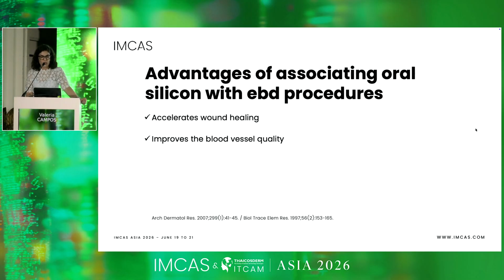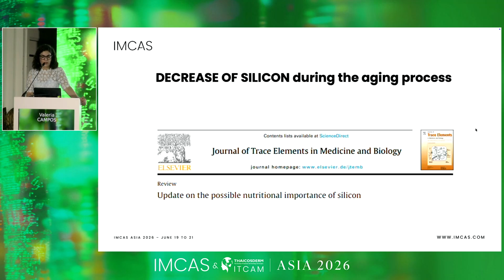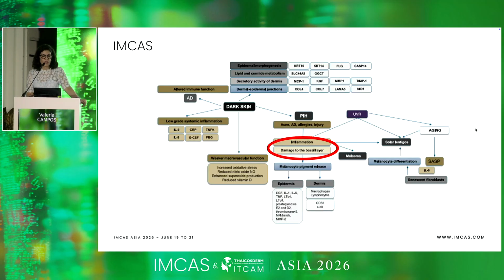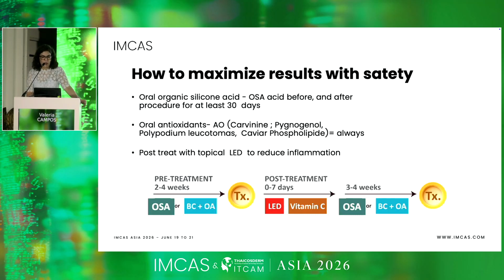And this is the association why I do it: wound healing, blood vessel quality, and even antioxidant effect. For me, living in Brazil, it has anti-inflammatory effects, like a prevention of post-inflammatory hyperpigmentation, and improves the quality of the vessels. So, as a conclusion, this is what I do.